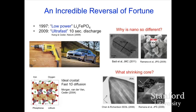It was really kind of a game changer, actually. In fact, by 2009, there's a paper that called it ultra-fast and demonstrated that you could discharge the material in 9 seconds. Okay, so it's clearly very high rate capability.